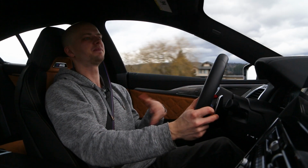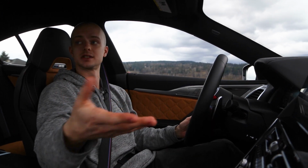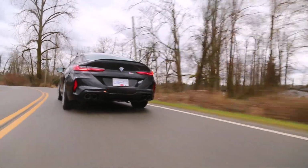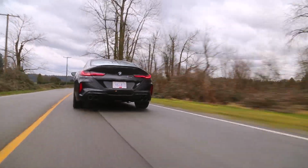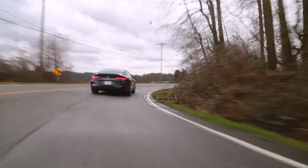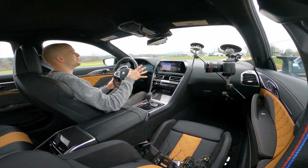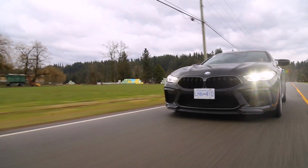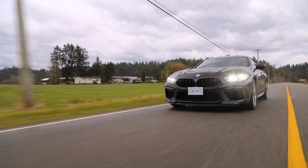Now, you don't get a lot of the crackles and pops. I think the AMG exhaust experience is still definitely a cut above the M exhaust experience here, but it's not obnoxious, you know? I think this one's spec'd out around $170,000 Canadian. You're almost touching McLaren money when it comes to an M8 Competition, but that being said, this is for those who will settle for nothing less than having 617 horsepower powering 4 people.